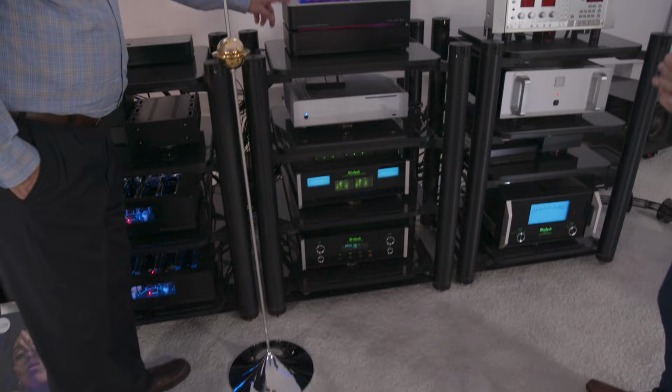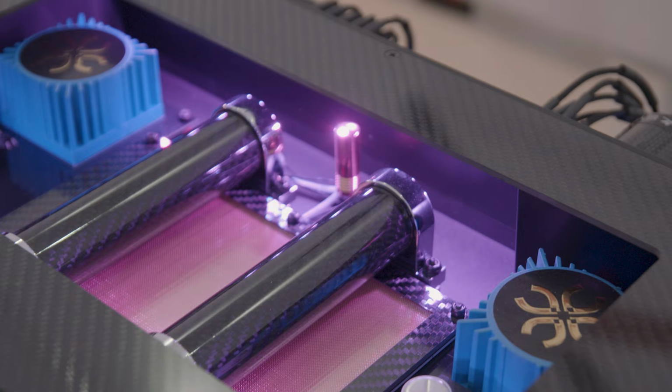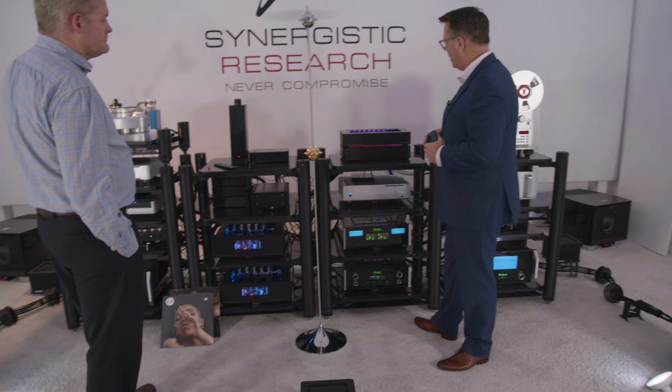So everything's grounded and plugged into the back? Everything is, correct. All of the Tranquility Bases, the Tranquility rack, this is a brand new product for us. All of the power supplies are grounded to the, and that's the other thing, it's got 44 ground points and we ran out. So we had to run a second Galileo SX active ground block. It's a big system. Yeah. And they both have SRX power cords going to them.